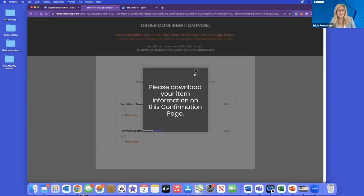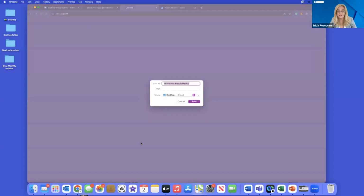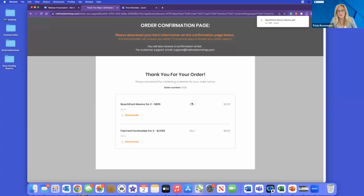And then you're going to come to this screen. It's going to direct you right away. It says, please download your item confirmation, your marketing materials. So you see these orange little buttons here. Click download. And now you've just saved that to your desktop. Okay, so you can do that for both.